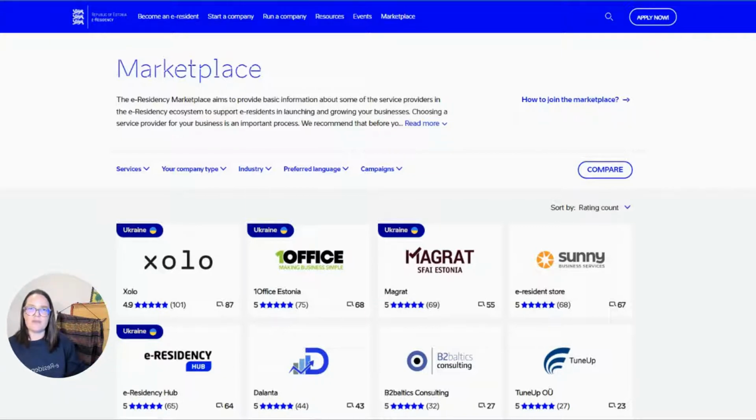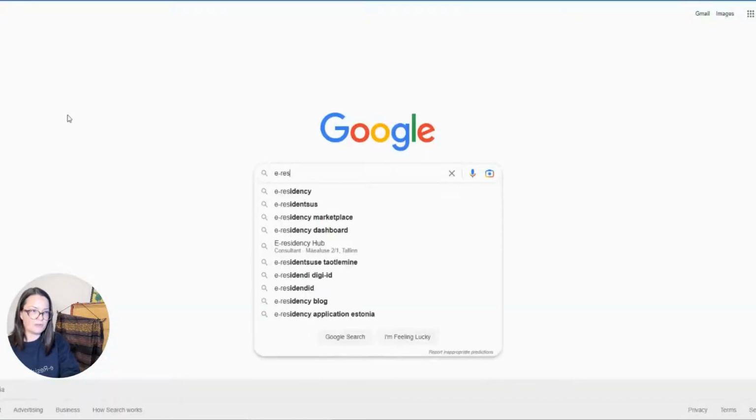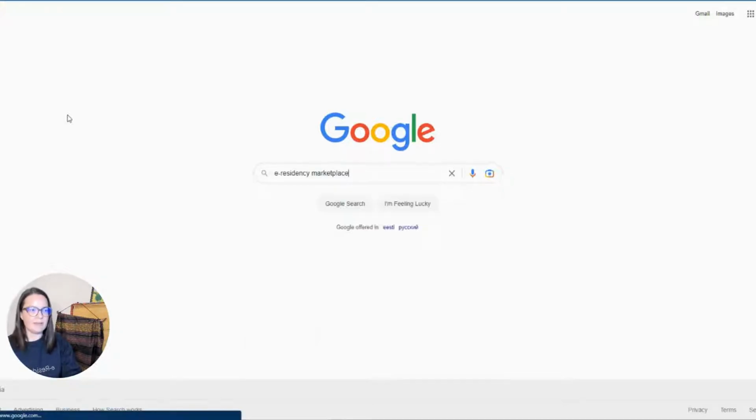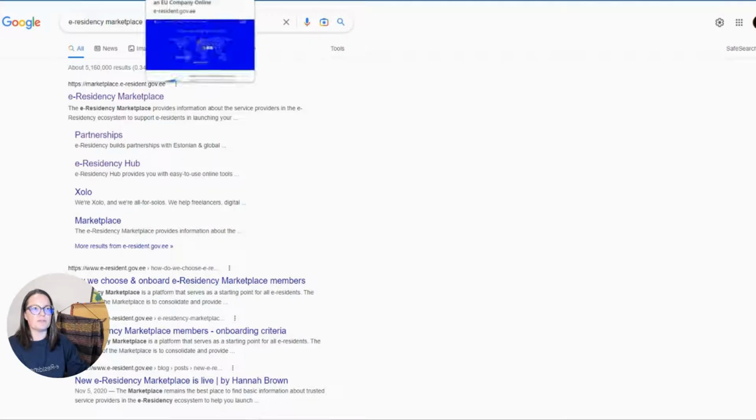So firstly, let's talk about navigation to the marketplace. There are two easy ways to do this. The first is good old Google. So here we go. I'm just searching e-residency marketplace, and you will find it normally would be the top rated, or at least up the top, near to the top rated search result.